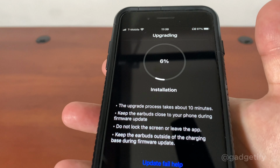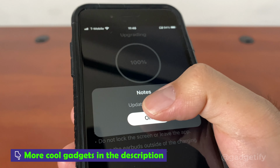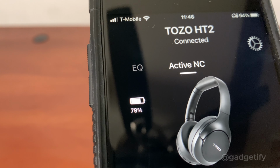You can also update the firmware. It takes about 10 minutes, they say. Once the process is complete, it tells you whether it's a success or failure. I don't see any major changes. You can see the battery life here.